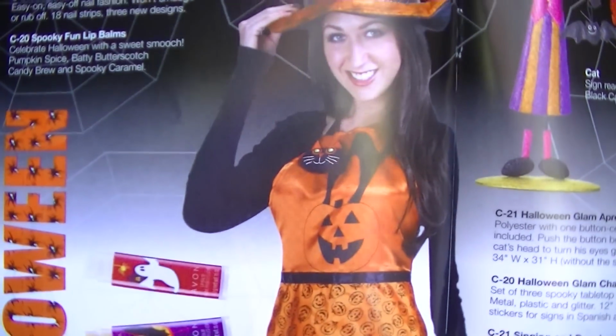So that's cool. I have a friend that I think would love a Halloween apron. Laura Thorpe, if you're watching. She's really into Halloween, too.